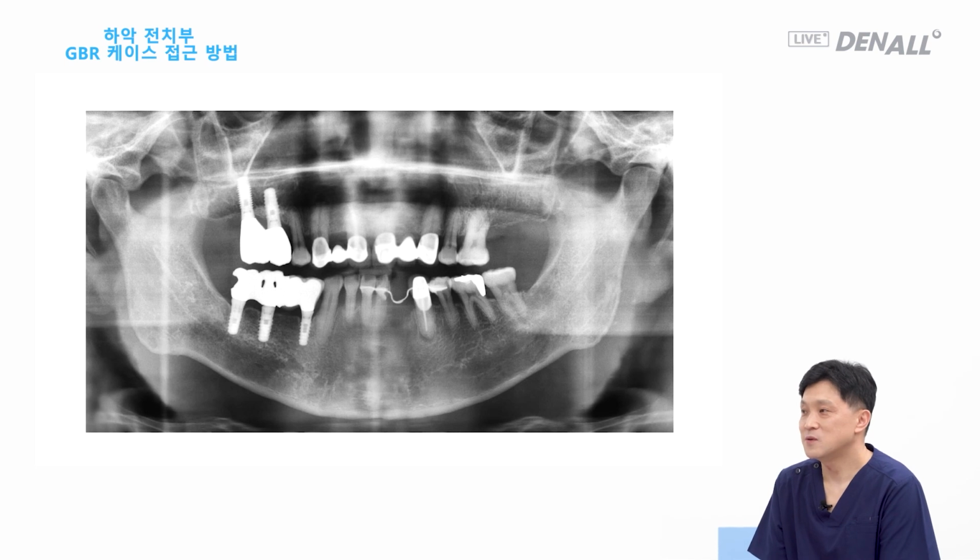Whatever the implants may be, there are indications. If you use them according to the indications, you will have good results. MS, one body, can be a good implant according to the indications, and two-piece as well. But in this case, a one body implant needs to be used.